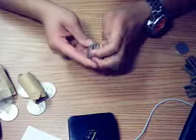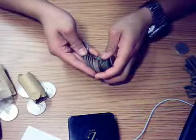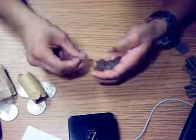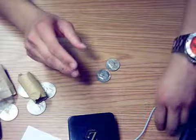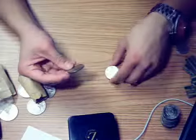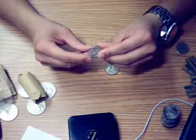I'm gonna look through these, see if there's anything else here. I don't really think so. Let's see what that is. Yeah, it's a '71. Let's see what's that? '81. Yeah, no, there's nothing else in here. But that's really cool. So we got one 90%er and one 40%er, and all it took was one roll.